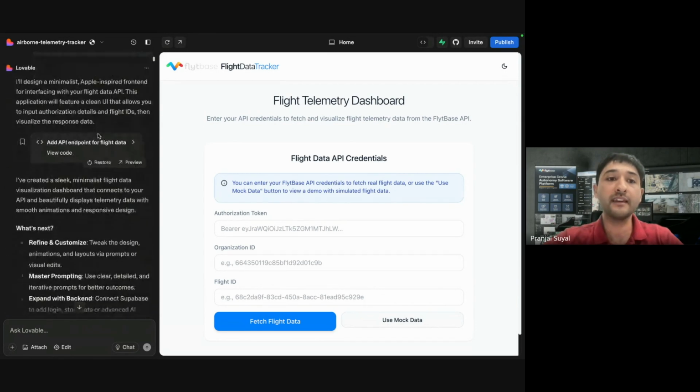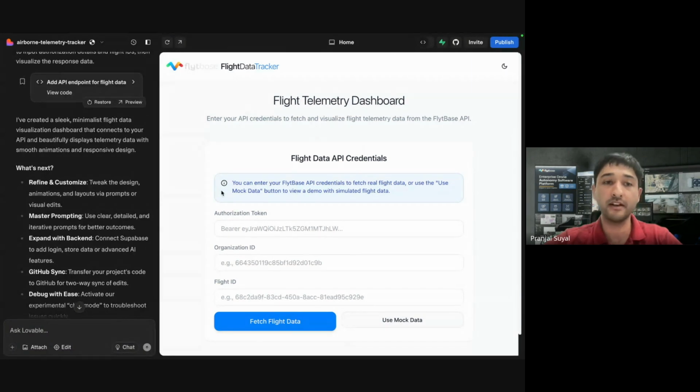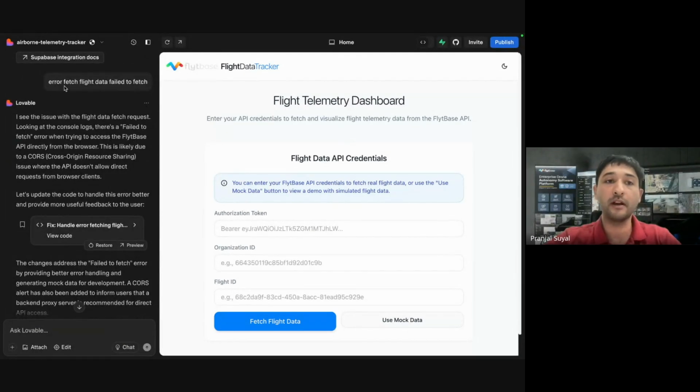But it was not quite that straightforward, because Lovable is a front-end only tool, right? So I was facing multiple issues after this. Once I pasted this, it definitely created the dashboard, but I was not able to actually get the data. I was getting an error like "flight data failed to fetch." This was because of the CORS error.